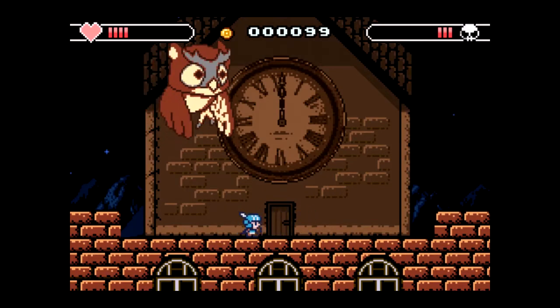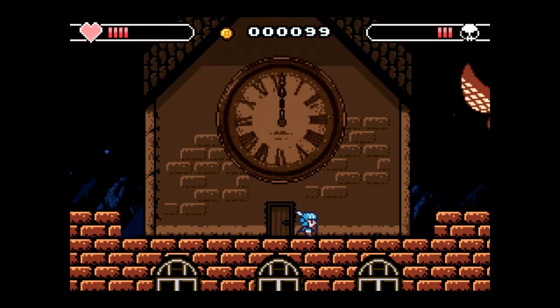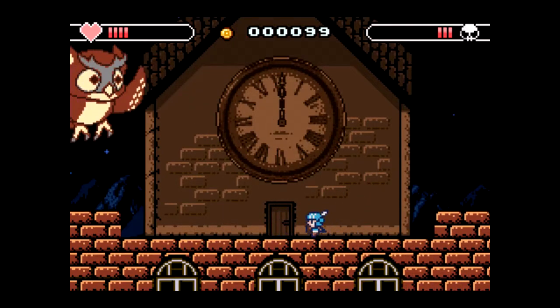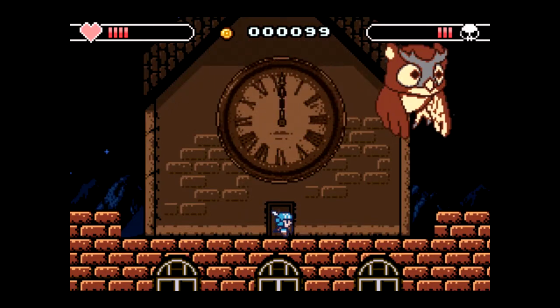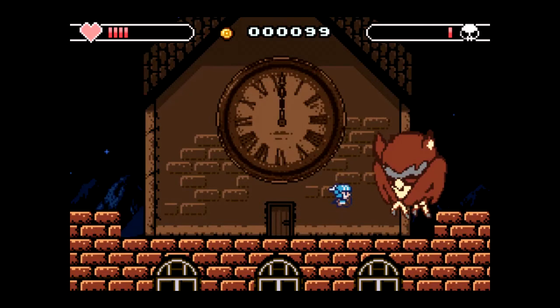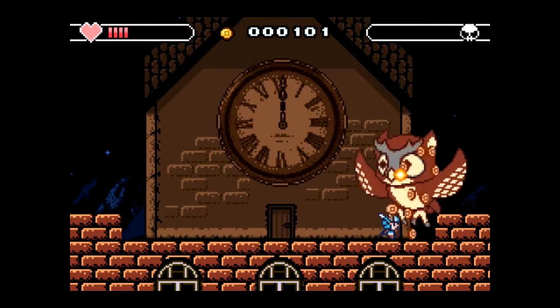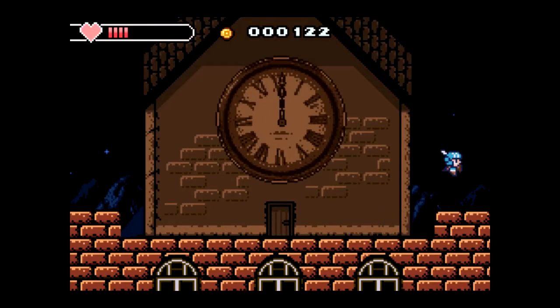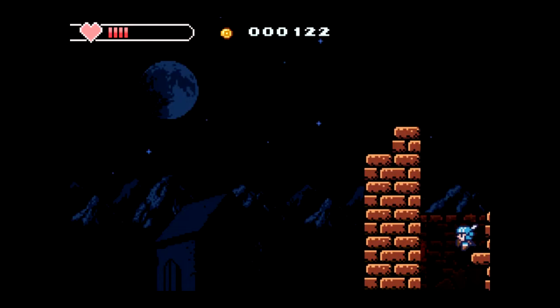This would be a good way to end. I don't know what he's doing there. Come here, you. Come on. Nice, got him. Well, there we go. First time out with that boss. Oh, he took off. First time with that boss, in spite of the fact that I was just railing on the difficulty. And I can't go to the right. Well, there you go.